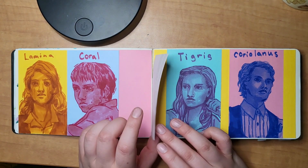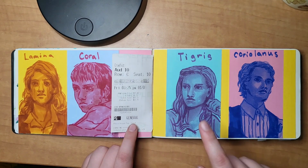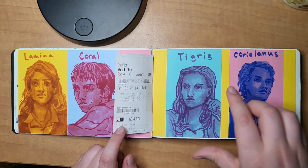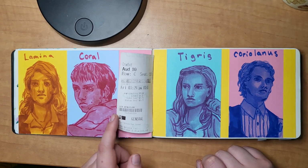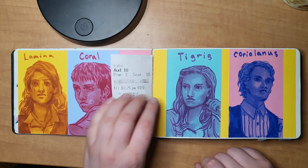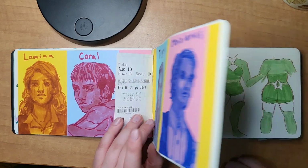Yeah, so I drew some of the characters I liked from this. These aren't the best likenesses. I used alcohol markers. I started with a really light one and then layered and went with a dark one. And I think it's a really interesting way to draw portraits, but I was just struggling getting the likenesses down, so yeah. I definitely want to play around with this again.